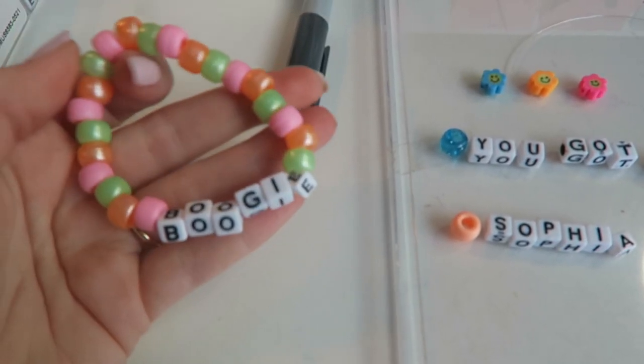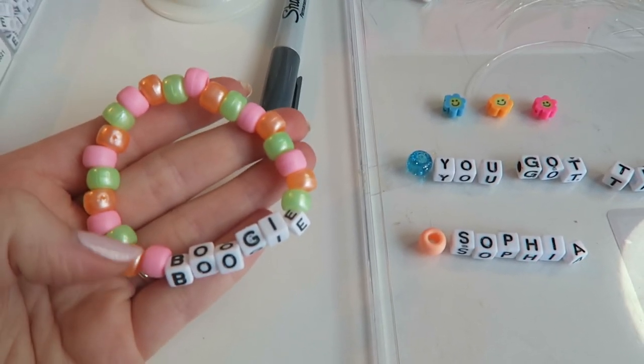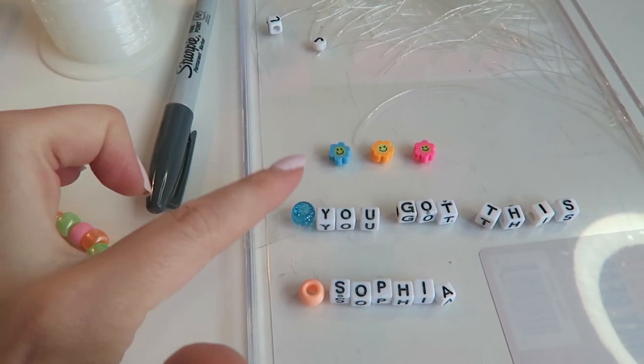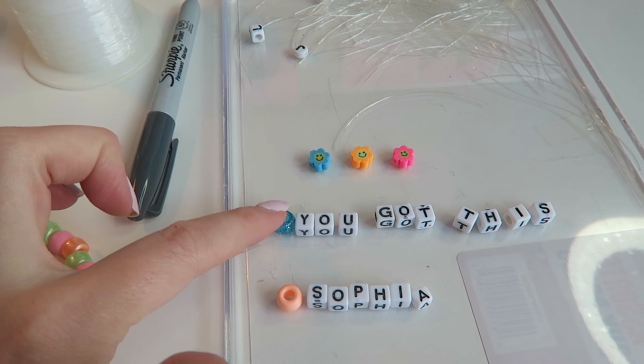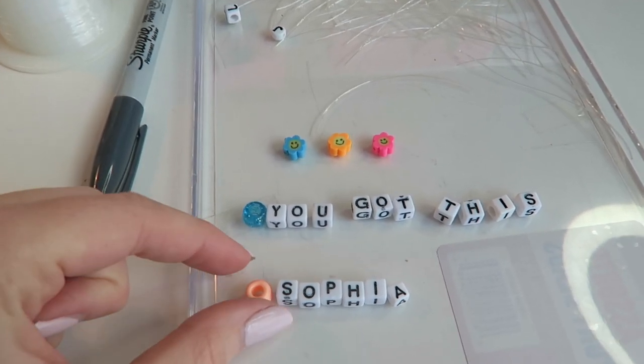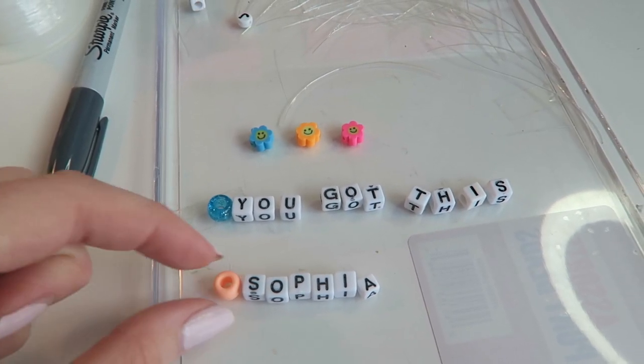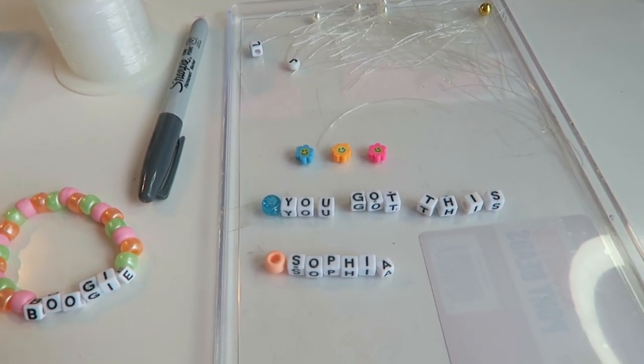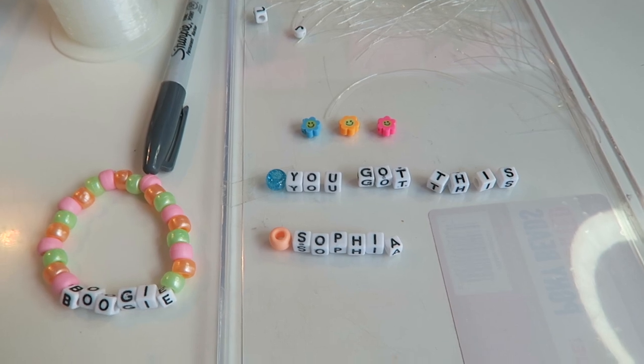Okay, so it turns out one of the bracelets she ordered, I actually had made. It's a super cute boogie one. Then this is gonna be a pearl flower one. Then she ordered You Got This in blue. And then this was her custom one. It's orange and it says Sophia. So we are gonna make all these bracelets. They're so cute. And I love the color theme she's got going on.